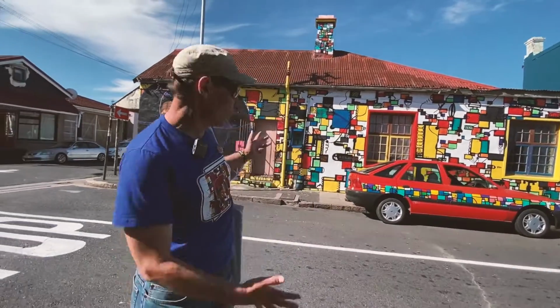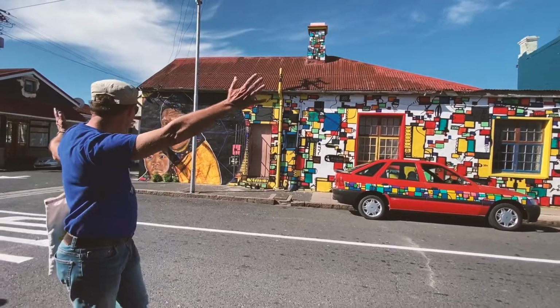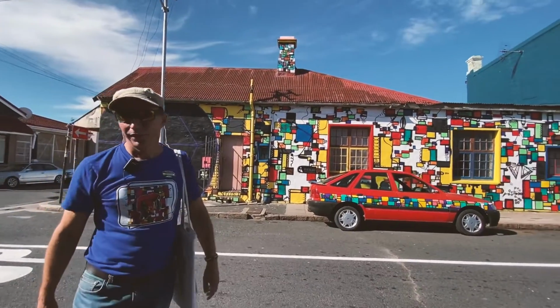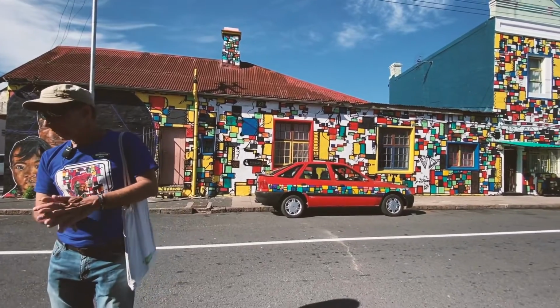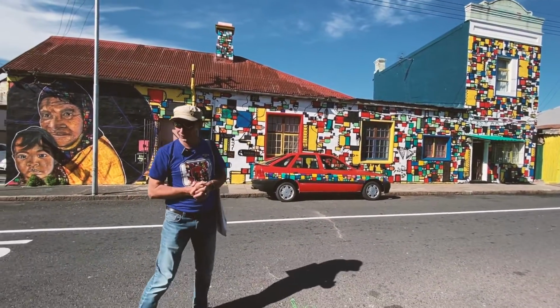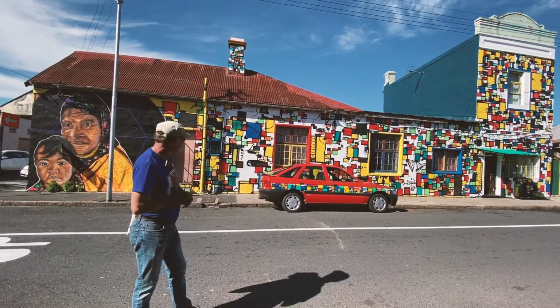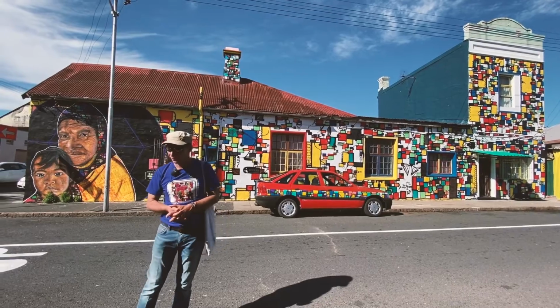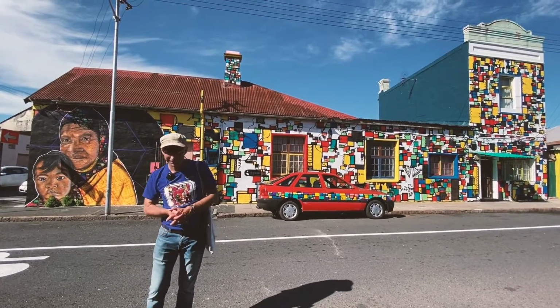So Silas Motse, who did this enormous work covering this massive surface and the car and the chimney, was definitely one of the more interactive and charismatic artists we got to meet during the festival this year. In fact, Silas had so much time to chat to everybody who was coming around that I sometimes wondered how he got any work done on his art, but he did.